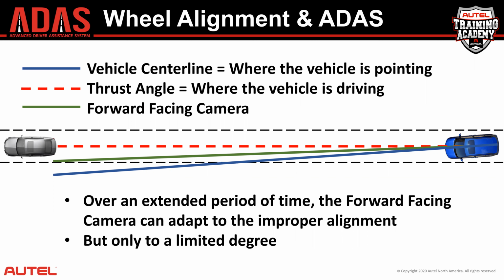And as the driver is continuing to have to correct for the vehicle being out of alignment, the camera or radar will begin to adapt to the driver's adapting to the vehicle being out of alignment, but only to a limited degree. So the camera gets better at what it does over an extended period of time, and it could be weeks, it could be months before it can fully adapt, but it'll eventually hit the limit of its adaptation and it'll stop. Some vehicle manufacturers will cause it to set a code. Others will just allow it to go on and not give any indication that there's an issue. So running a DTC scan for one, and the camera says there's no fault codes, that doesn't mean it's properly calibrated.